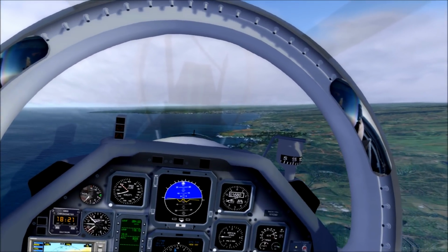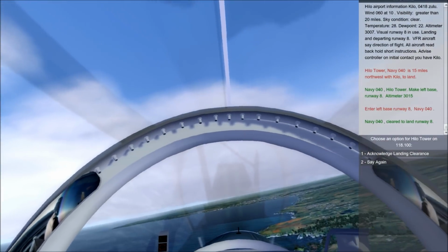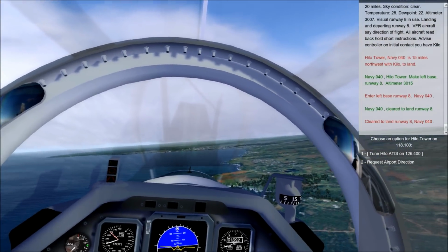040, cleared to land, runway 8. Really? Already? Okay. Cleared to land, runway 8, Navy 040.